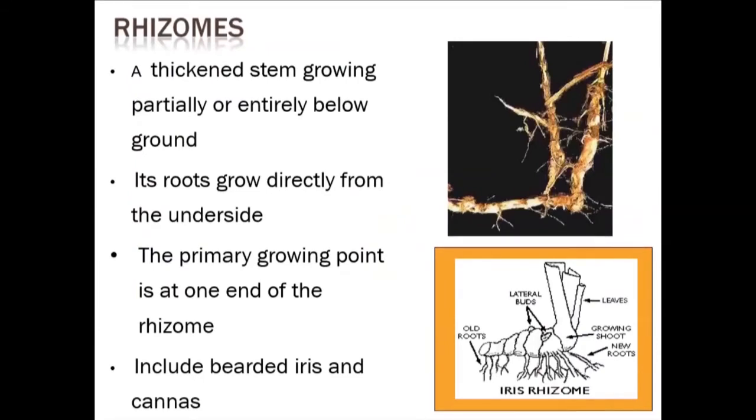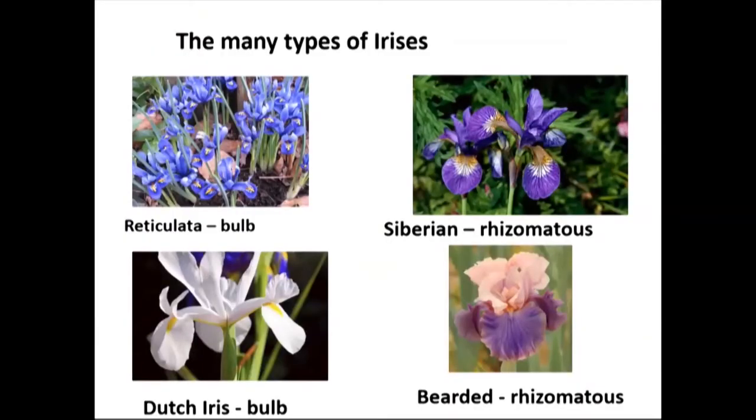The rhizomes are thickened stems that grow partially or entirely underground. The rhizome only grows in one direction. Canna lilies and bearded iris and lily of the valley all grow and spread by rhizomes. There's many types of irises, and they come in lots of colors and sizes. Some grow from bulbs and others from rhizomes.